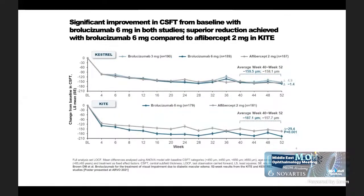This slide looks at the central thickness changes from baseline with time. And we can see rapid drying effect in both arms of brolucizumab with time, and we can also see the drying outcome with each of the arms at week 52.